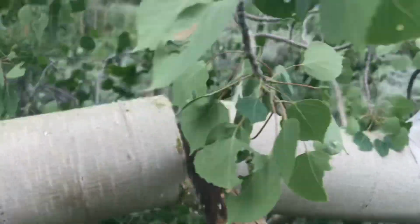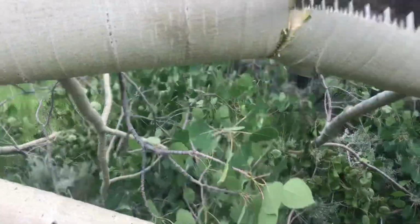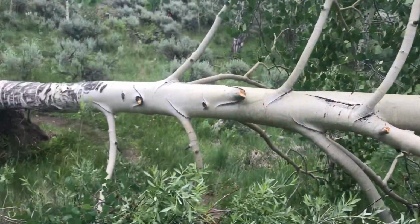This tree's blocking my morning walk down to Cache Creek from my favorite camp. If y'all have seen previous videos, you probably know I don't like to camp down at Cache Creek by the digging. I like to camp about a mile and a half up the hill. There's a really nice spot up there.